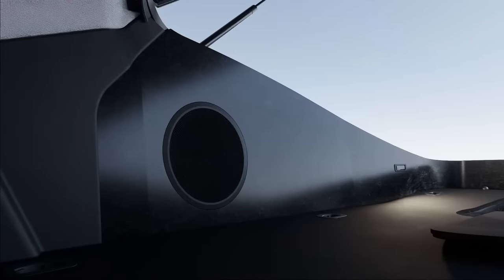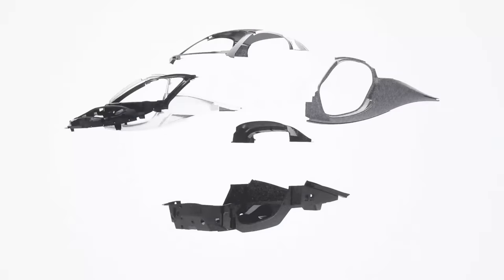Aptera has invested a lot of time in solving the equation for greater safety and visibility for the driver in an ultra-efficient vehicle. Two occupant airbags and body structures made from ultra-high-strength carbon fiber sheet molding compound, CFSMC, combined with glass sheet molding compound, SMC, are designed for enhanced safety and strength.